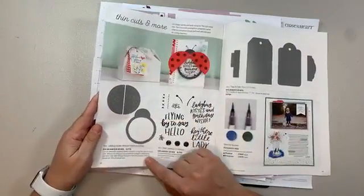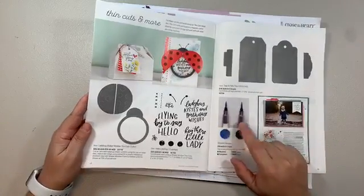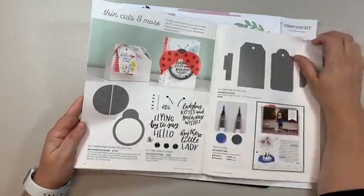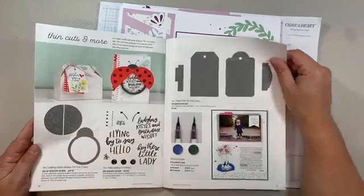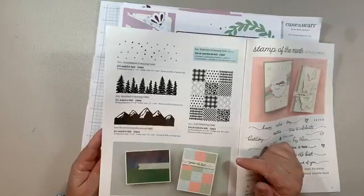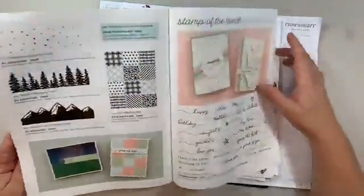This is the Ladybug Shaker Window Thin Cuts. How cute is that? It's got little cuts there to put your brads in to make that. There's 2 new shimmer brushes. They're not out just yet. They're coming. I think they've received notification that it's landed in the US, they just haven't been able to add it to stock yet because it hasn't arrived at the warehouse. Tags and tabs thin cuts. Who doesn't need another thin cut for that? $18 for the set of 4. Embossing folders. I think these have gone out of stock already, but they will be getting more in. There's an embossing folder for quilting, mountain peaks, woodlands, or constellations.